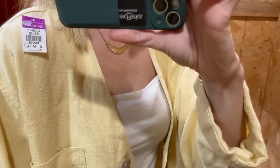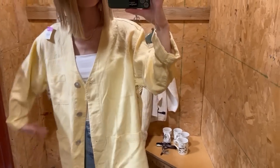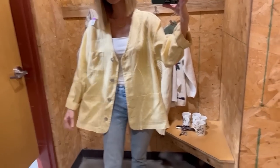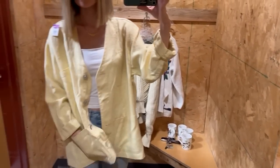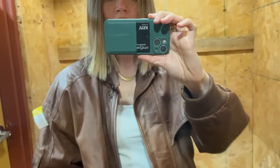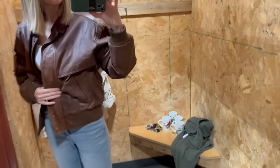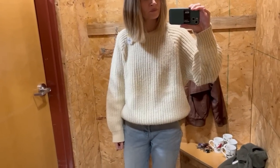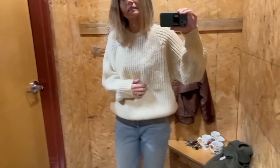This linen one too, I don't know. I have mixed feelings about it because I thought it looked really cool, but I just decided that I have more linen pieces at home that I like better than this one, so I decided to leave it behind. I thought this jacket looked so cool. And this one I liked, but man, it was so itchy.